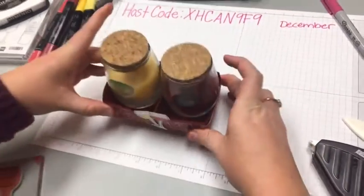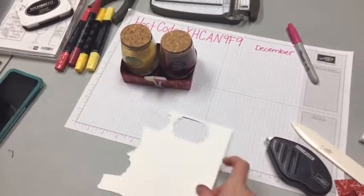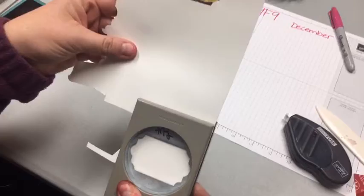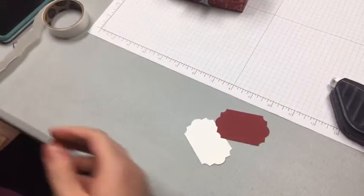And now I'm going to make a tag to go on the packaging. So I'm gonna bring in my Whisper White and the Everyday Label Punch. I'm just gonna punch one of those out. And then I'm gonna punch out one in Cherry Cobbler. And I'm done with that.